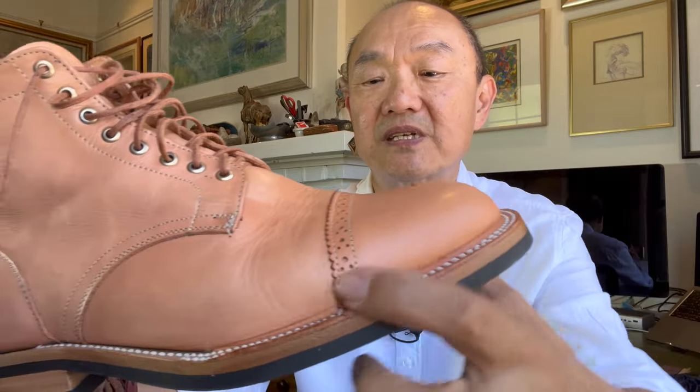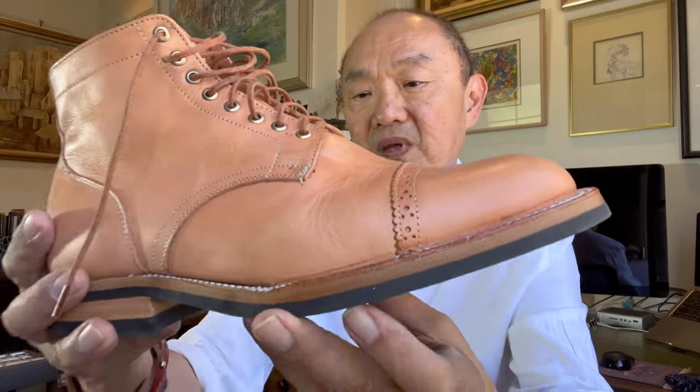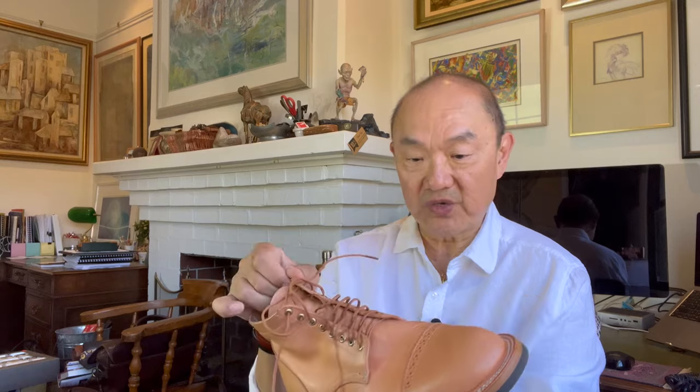The stitch down is actually done very neatly. The stitching is extremely neat, and the layer of the vamp that comes down and folds over to be stitched down is also lasted very neatly. The stitching goes through the outsole, double stitch there, and then a single stitch continues to the heel. And as you can see, the heels are actually also nailed in.